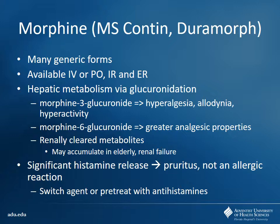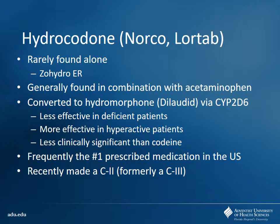Otherwise, your patient will be passed out, and you may not want that to be the case, right? So we have other drugs we can use instead to kind of get around this. So hydrocodone, I'm sure most people are familiar with hydrocodone, at least have heard of it before, correct? Lortab, Norco, you've probably heard of this before.